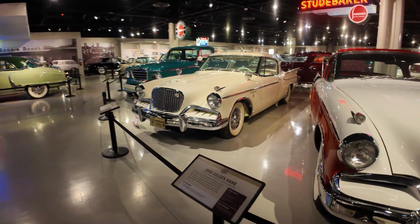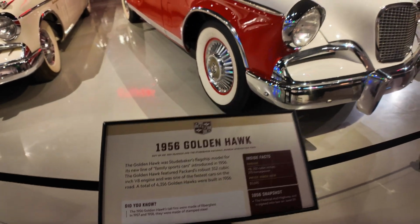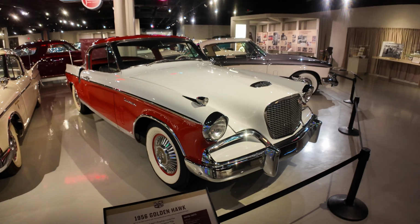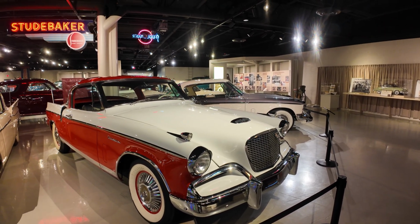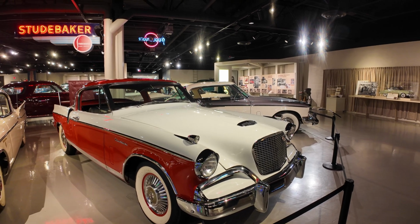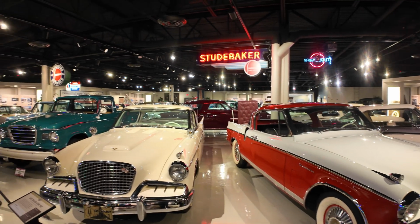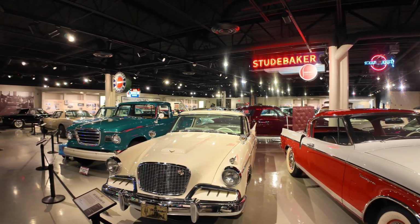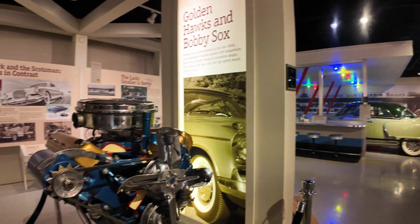Oh, the Golden Hawk. Yeah, I think that's what he had. The Golden Hawk. Lots of power. 352 cubic inch V8, yeah. Another one there. There's the Studebaker V8.